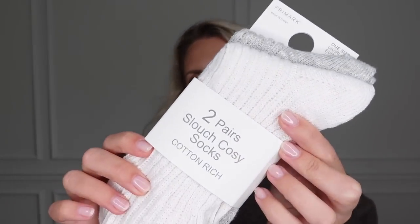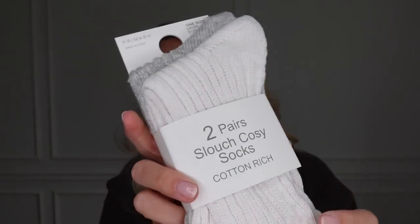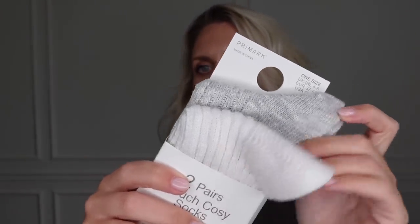I also got these two pairs of slouchy, cozy socks, they call them. They're nice and soft, thick, cozy socks, which, let me just say, used to be amazing, but now all the fluff kind of peels off, so be careful getting those, especially if you get them in a bright red, because you'll be walking around the house and seeing little bits of red on your carpet thinking, where is that coming from? It's the Primark cozy socks. But anyway, these ones are lovely, and they come in a two pack of a grey marl and a cream, and these ones also are £4.50.